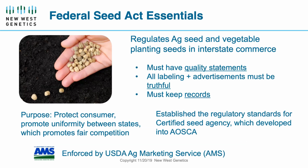So the Federal Seed Act, super fascinating history, all has to do with food security around World War II. Look it up if you have time. But ultimately, what it needed to do was regulate the seed and vegetable commerce for the purpose of protecting the consumer and promoting uniformity between states. So the 3 important bullets here, you have to have quality statements. So there are a list of things you have to put on your seed label. And then all of that must be truthful. And here's where retribution will come if it's not truthful, because it's stated in the law this way. People can come to you or come to their Department of Ag and file a claim that, hey, this was way off. And you have to keep records.